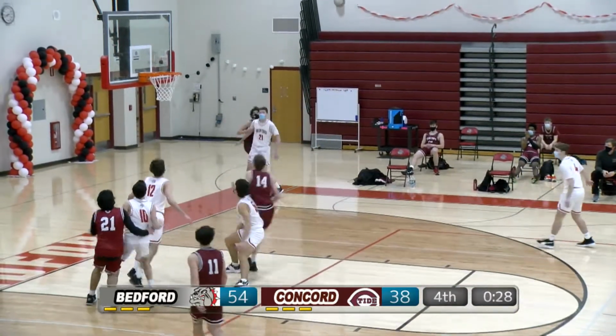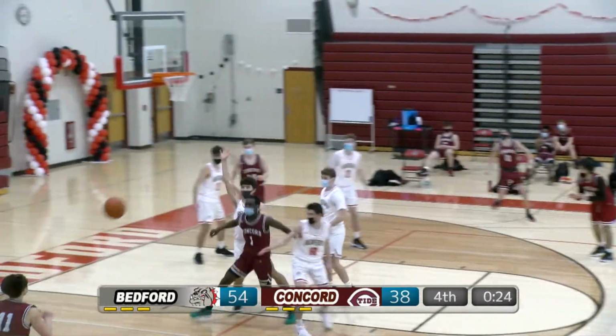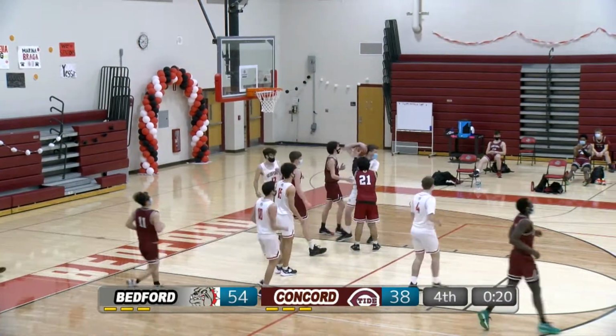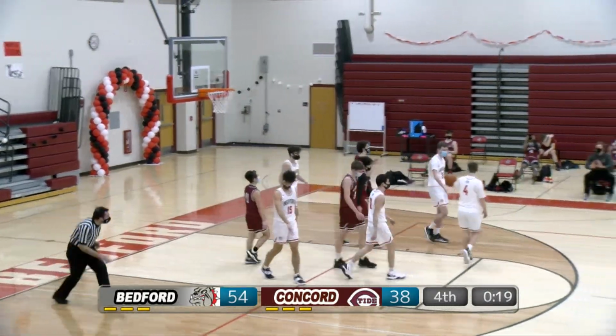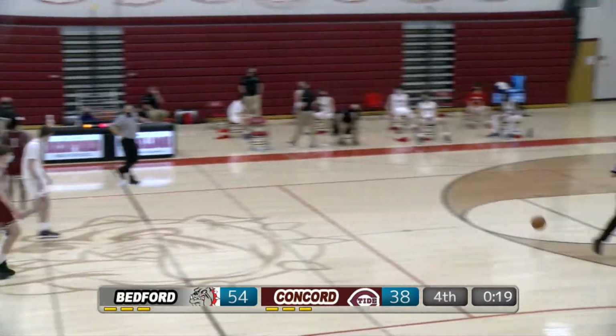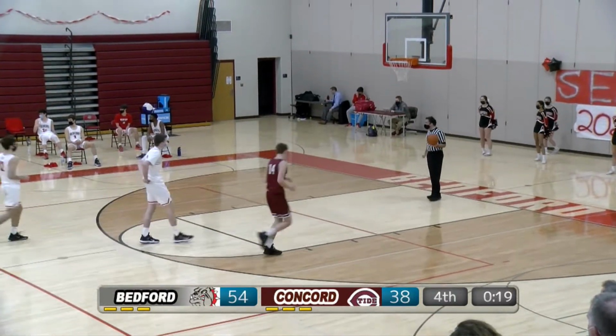Brock up fake, takes his dribble, deep right three, misses. Guevara with the offensive rebound. Deep left three by Burke, misses. Tegan Graham comes away with the rebound. He's going to get fouled as well. And I believe that's going to be Brock on his third foul.